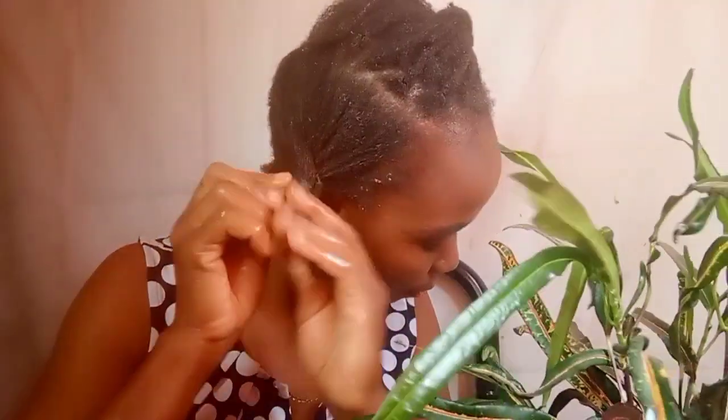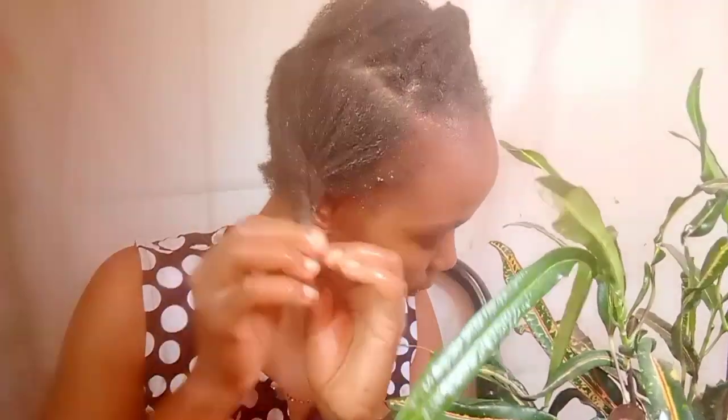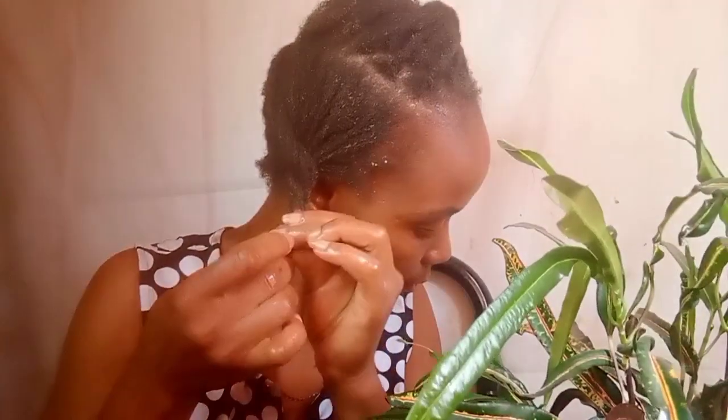I'm moisturizing in sections. I love doing this in sections because it helps us distribute the product we are using to every hair strand. Once I'm done, I'm braiding that section. I did 3 sections. Now I'm going in with some more oil on our edges, and now I'm done. My hair is so soft, friends. I love this treatment.